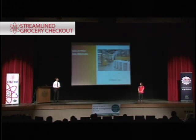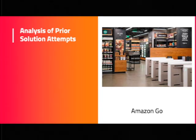And next is an existing product, which is the Amazon Go store. And this is currently being tested across the nation in a few stores. And so we really like this because customers walk into the store, pick up whatever items they're interested in, and then when they walk out, it's charged right to their account. But this uses a very complex and expensive system of cameras and sensors to track customers as they're in the store, so it won't be able to be widely implemented in an existing grocery store model.